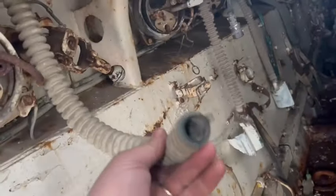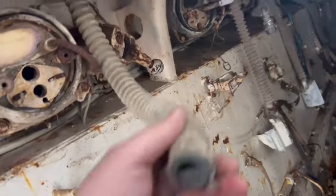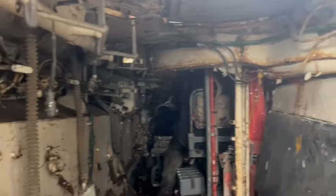This is what you wee down. You wee down that. You have to wee uphill, it's hard. I could do it. Got to be able to wee like a horse.